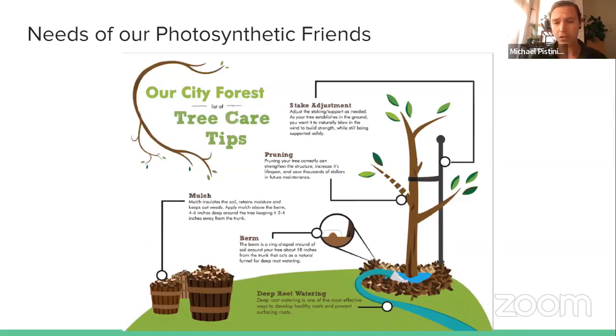Usually when you plant a tree in the urban forest, it comes with a stake, or 2 stakes, or 3 stakes, whatever the arrangement is. This is just to hold the tree up against things like the wind, things like vandalism, things that you don't even know about. This is just to hold the tree in place for the first 2 to 3 years.